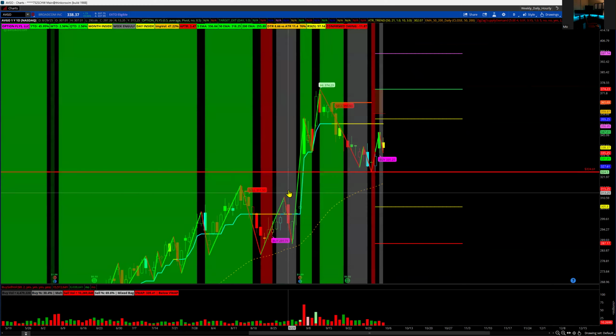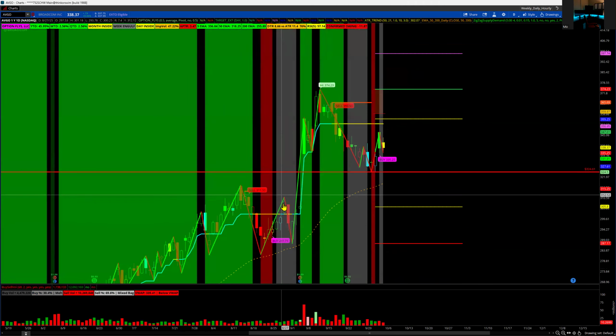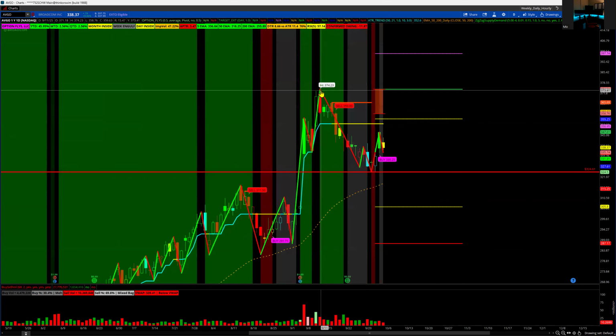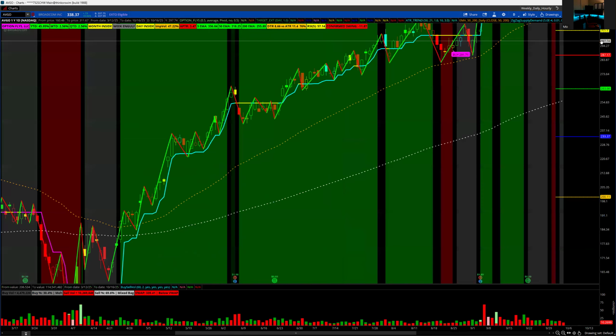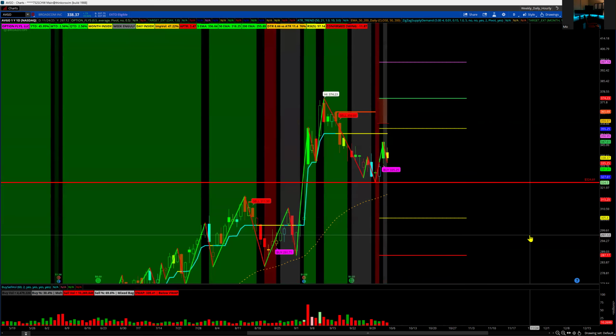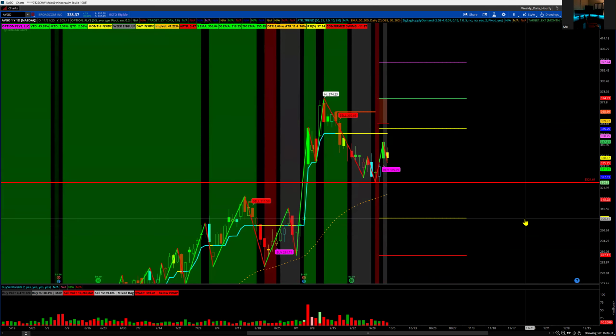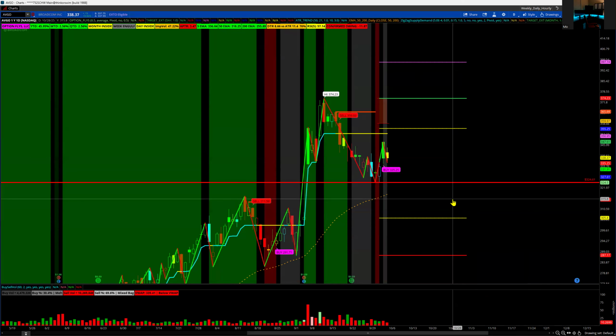So I don't know if this is a 1-2. If you count from here, 1, 2, 3, 4, 5. You see, it's a very clear five-wave move. If this is all five waves up for the top, all the way from here, then this is going to be a little bit more of a 1-2. But we'll see. I want to make sure that the weekly swing just stays up. We don't want the weekly swing to turn down. That's all.